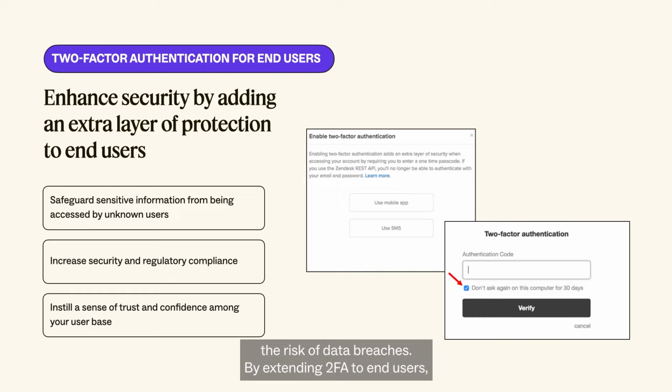By extending 2FA to end users, organizations can instill a sense of trust and confidence among their user base. Users are far more likely to feel secure and have peace of mind knowing that their accounts are protected by an additional security measure. Two-factor authentication can help reduce the overall risk of account compromise. Even if a user's login credentials are compromised through things like phishing attacks or password breaches, the second factor of authentication acts as a barrier, preventing unauthorized access. This helps mitigate the impact of compromised passwords and reduces the likelihood of account takeovers.